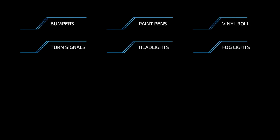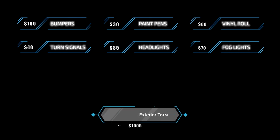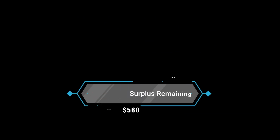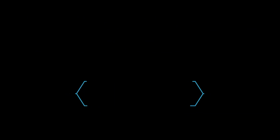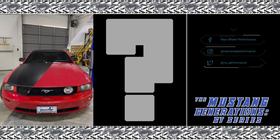Like Tom said, that's a wrap on the Mustang's exterior. We wrestled with the vinyl, brought the hammer down on dents, but in the end, we overextended the goal budget by $5. Even after deducting $5, there's still over $500 rolling forward overall. Tom and Eric have high hopes to increase that performance budget coming into the next episode as they step into their wheelhouse, mechanical tune-up and drivetrain repair.